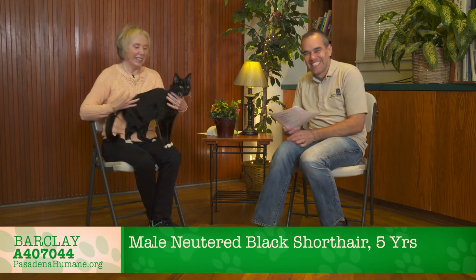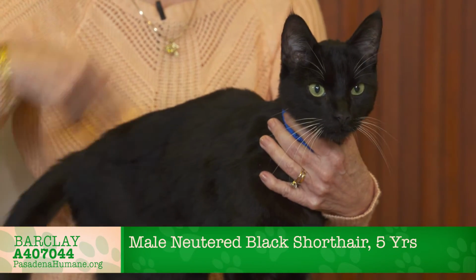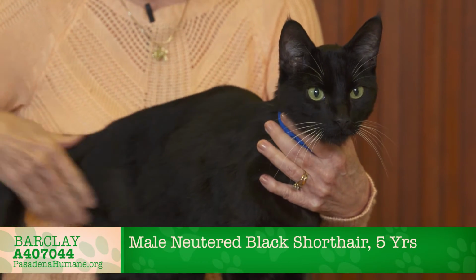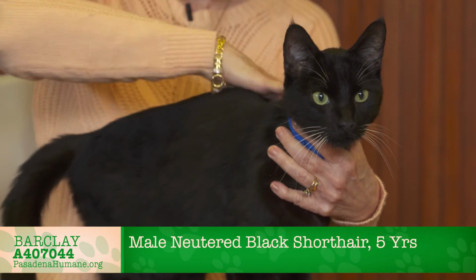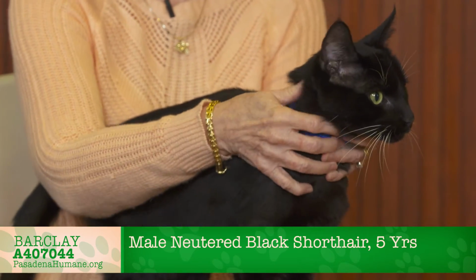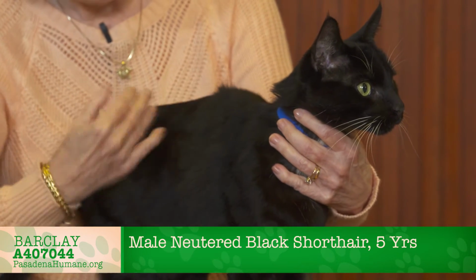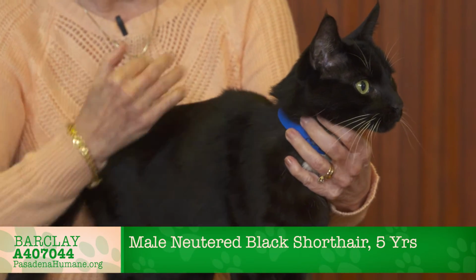Yeah. If you want something quiet, like our previous cat who might turn into ginormous. Barkley here, yes, he's super affectionate, and that personality is unlikely to change. He's beautiful, he's in wonderful shape, very relaxed. And he's all dressed up and ready to go home. So, well, let me give you Barkley's number again. It is A407044.